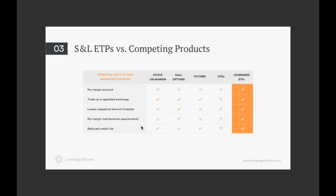So these products trade through a normal brokerage or share dealing account in just the same way as any other stock or ETF. And from the chart, all the different product types are traded on a regulated exchange, except for CFDs. The counterparty in their case is the broker itself. And once again, our ETPs, as I've mentioned earlier, trade on the main market of the LSE, where a dedicated market maker is making quotes throughout the trading day.